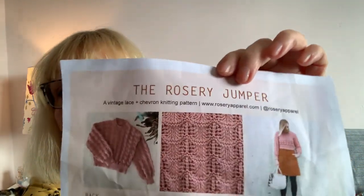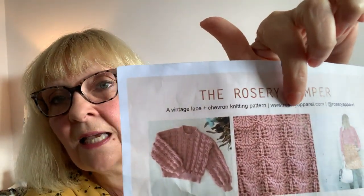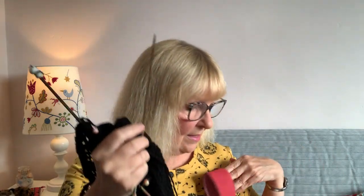This design here, that's very simple to do because there is actually only one row of pattern, and that's every other row, and even I can memorize it, so that's really good. And it's knitted in the flat, and I think, yes, you do the back first, so I'm still on the back.